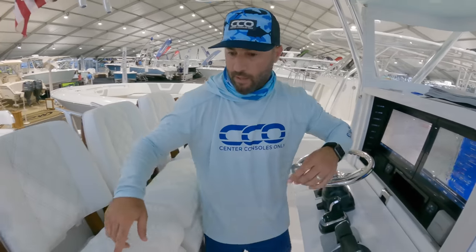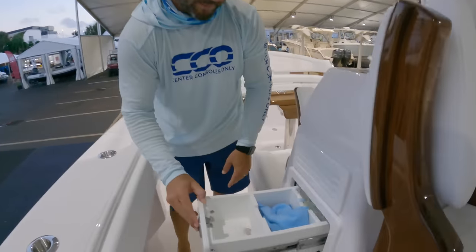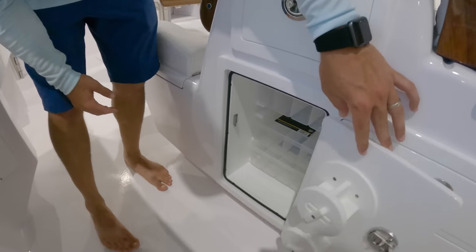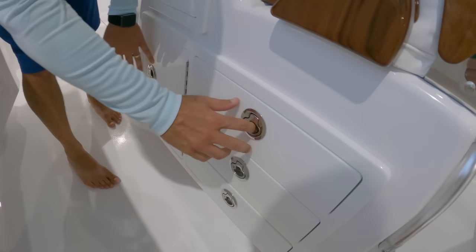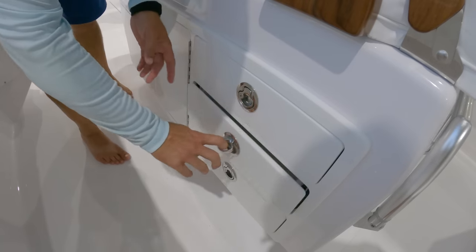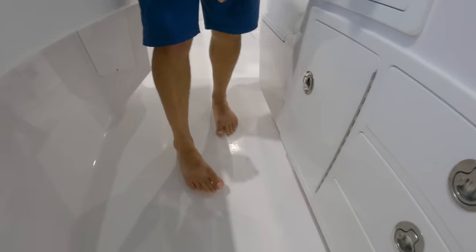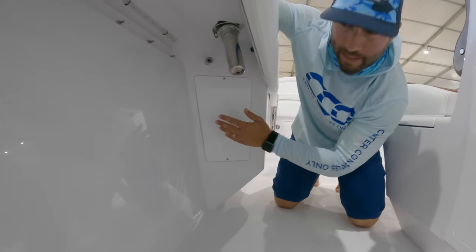And before we make it here, actually, let me show you what we have under this area before we skip it. We got tons of storage here. Tackle, hold it for your fluorocarbon, pretty much anything you need to take with you. You have it here, heavy duty compartments. If you look underneath here as well, you can see how well these boats are built.